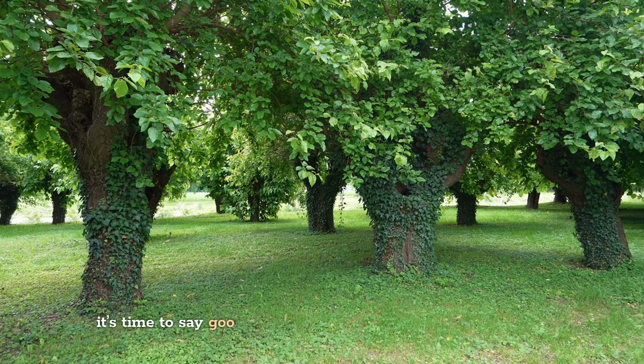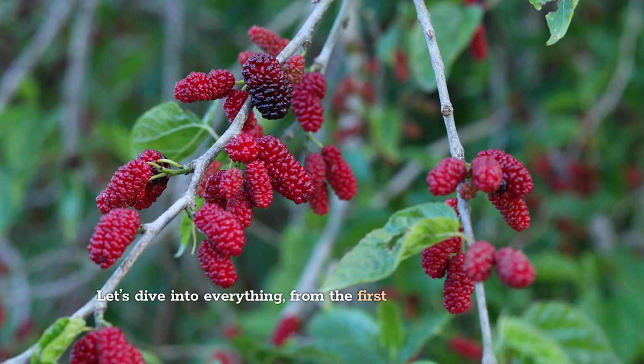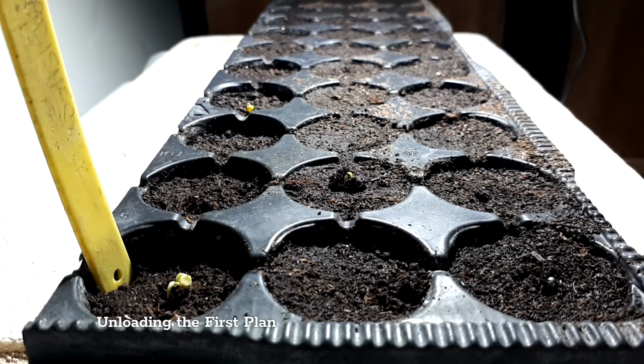It's time to say goodbye to our old mulberry tree. Let's dive into everything, from the first plant haul of the year to the mulberry tree removal. Unloading the first plant load of the year.